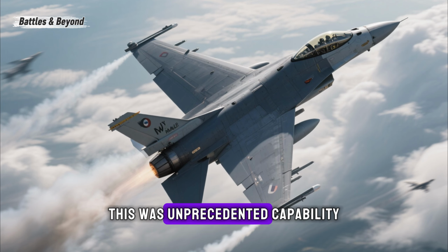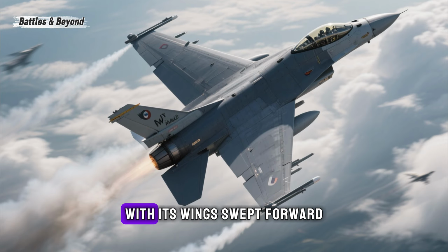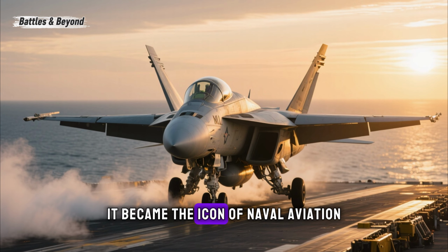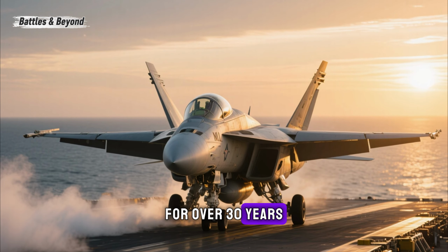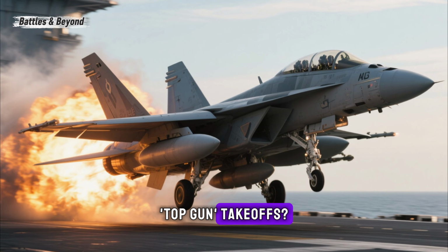This was unprecedented capability. But it wasn't just a long-range sniper. With its wings swept forward, the F-14 was a surprisingly nimble dogfighter. It became the icon of naval aviation, a symbol of American power projection on the high seas for over 30 years. Who doesn't get chills thinking about those Top Gun takeoffs?